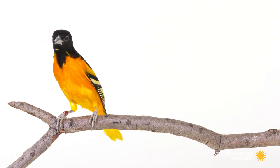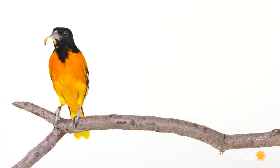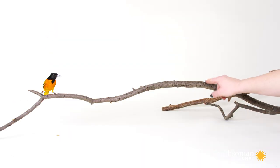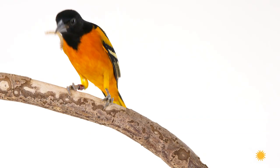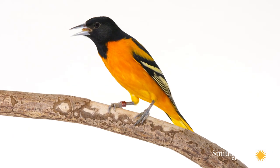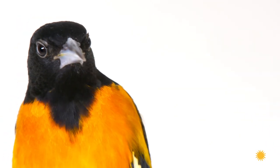I've been working with this Baltimore Oriole for a little over a year. One of the things we really practice with him is targeting. So essentially, I ask him to go to a location. If he follows my finger, he gets a reward. He'll only really train for the fattiest items. I think his absolute favorite insect is probably a mealworm.